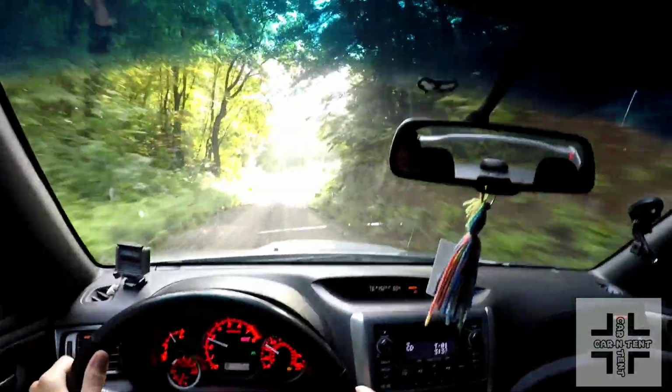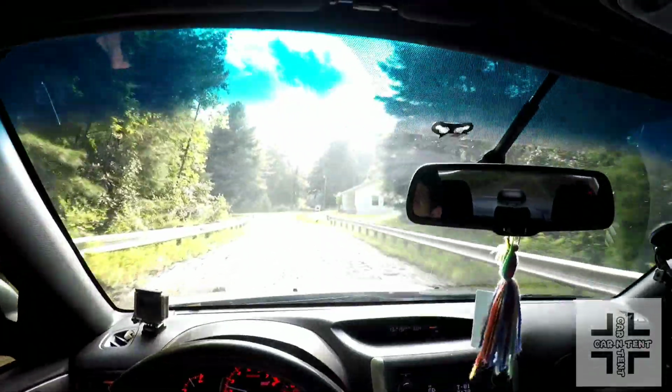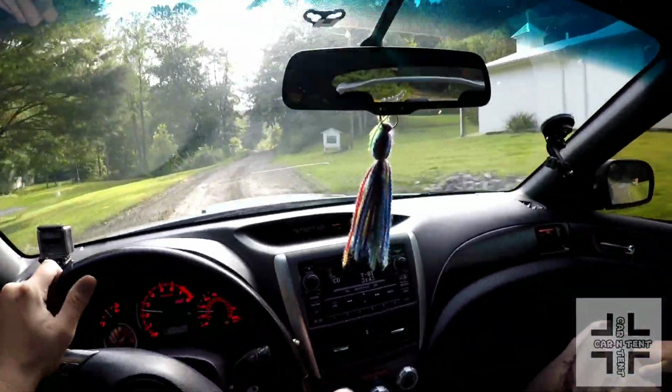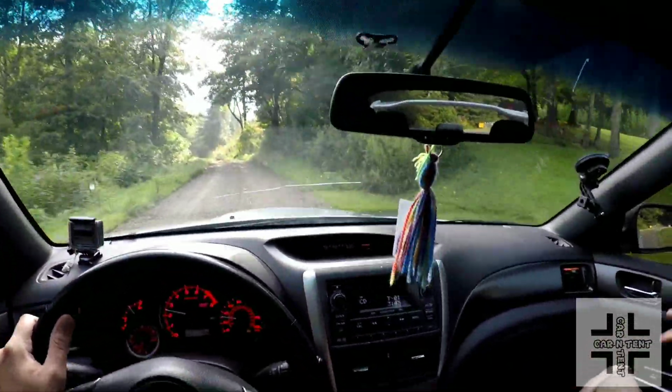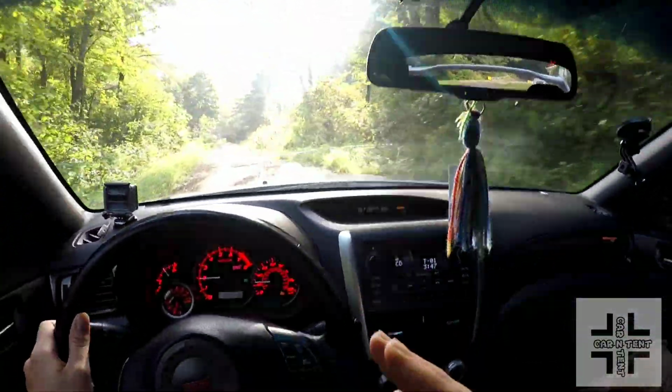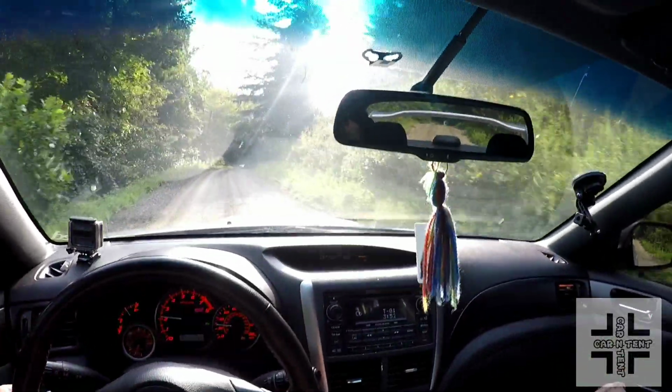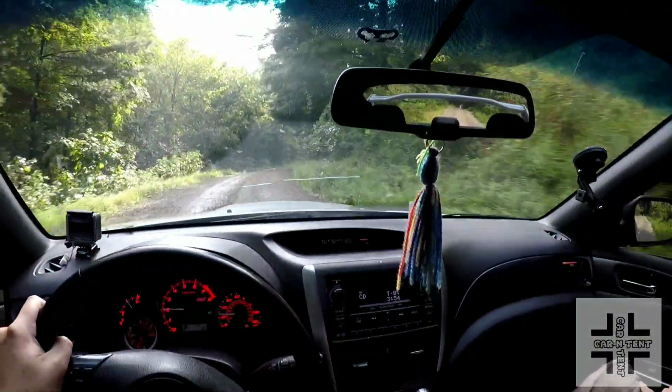So rally driving this car is very doable. You don't hear any bump stops, you don't hear the suspension, you don't hear anything bad. I mean, this car is set up to take it.